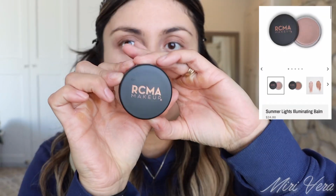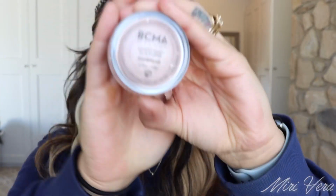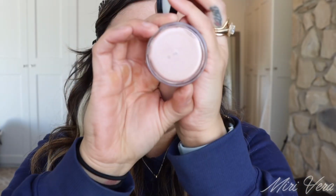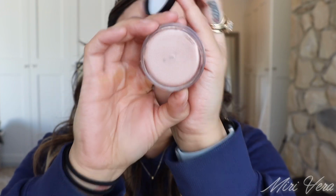Same component. Yeah, the letters are the same color. I wish that the letters were different, color wise. Daybreak is the shade I got for the illuminator, and that's what it looks like. I'm so excited.